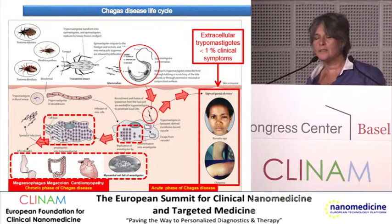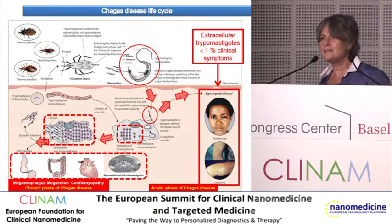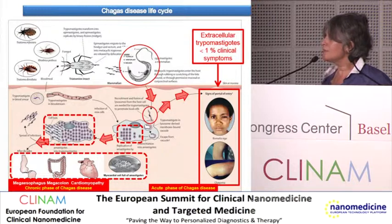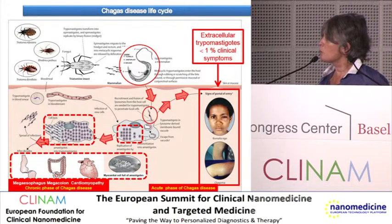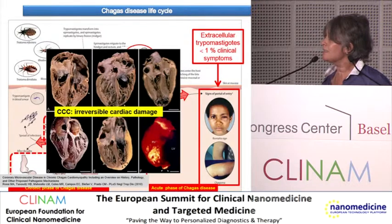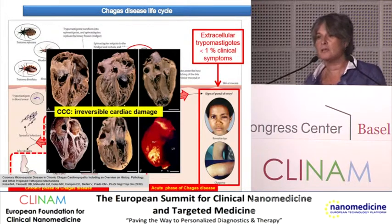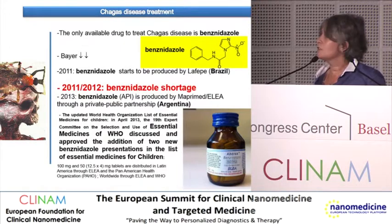And in 30 to 40% of the cases, 20 or 30 years later, these persons suddenly die, especially because of a reactivation of the silent disease. So this is the main problem, and the current treatment cannot cope with the intracellular forms of the parasite. When the clinical symptoms appear, it is very late, because the damage caused by the denervation and the inflammation is irreversible. So there is only one drug which is used to treat Chagas disease.